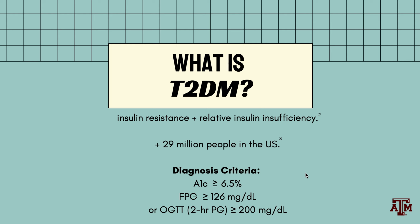Now, before starting, there are 3 points to touch on: the role of A1C, fasting plasma glucose, and 2-hour postprandial glucose. So as mentioned before, A1C is a marker for diagnosis, but it is also an indicator of glycemic control because it helps understand how quickly will a food raise blood sugar levels after being consumed. Fasting plasma glucose is a measure of blood after you have fasted for at least 8 hours, and 2-hour postprandial glucose is a measure of blood levels after you have eaten in the past 2 hours.